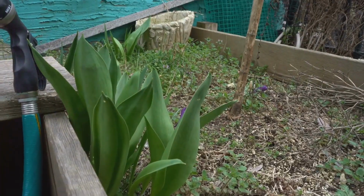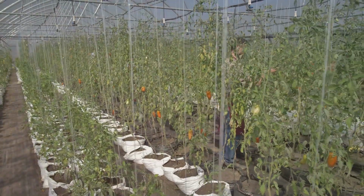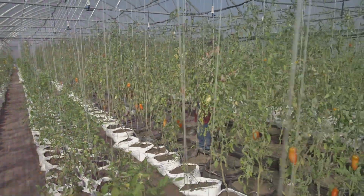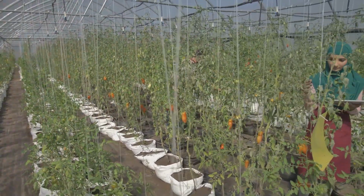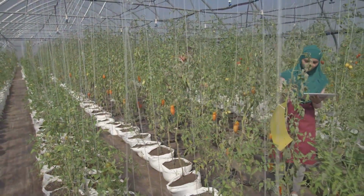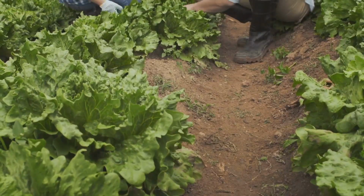Trap crops are another method you might consider. This involves planting a crop to attract pests away from your main plants. For instance, planting mustard can draw away diamondback moths, which are known to attack cabbage and other leafy greens.